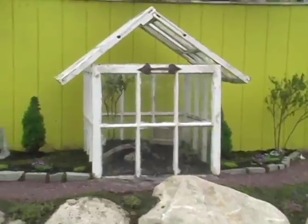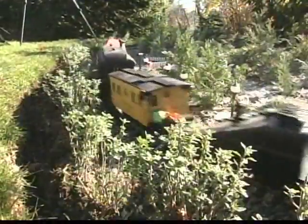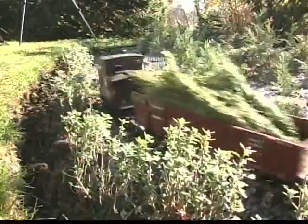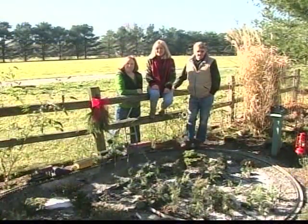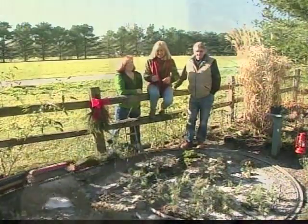You could light it if you wanted to, a train running through this. I had hoped that I could get the owner to get a railroad going in here. Maybe that's down the road, but for right now, we just started off with the house.